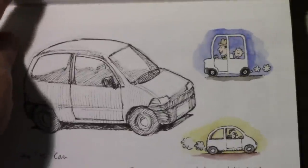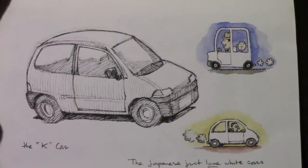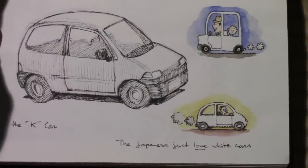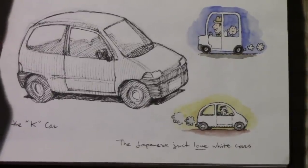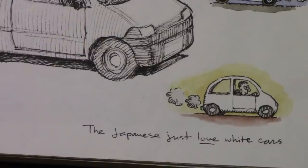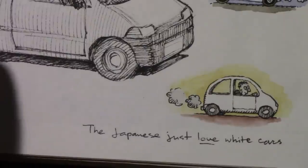Now, I did this very cartoony second page. I think my idea was I was going to try to do a mix of realistic drawing and cartoony drawing for this sketchbook, but I don't think it really worked out that way. I was focusing on this idea of white cars that, at least back in the early 90s, Japanese loved to buy. Apparently they had the maximum resale value, and so I did a little cartoony thing. Also, I wanted to introduce the idea of full color, and periodically I did bring full color into this sketchbook, but for the most part, black and white you're going to see here today.